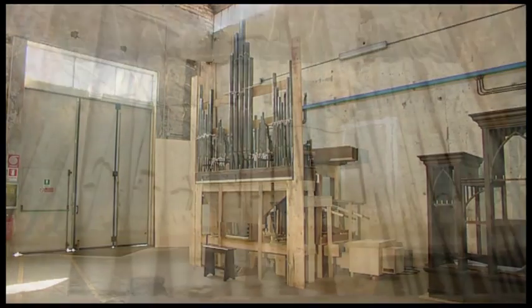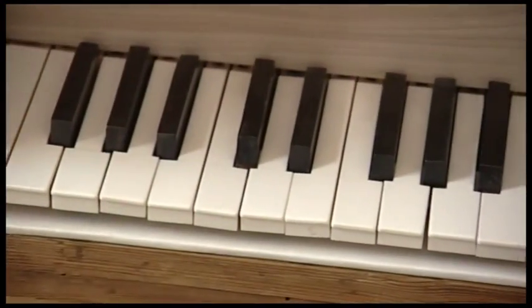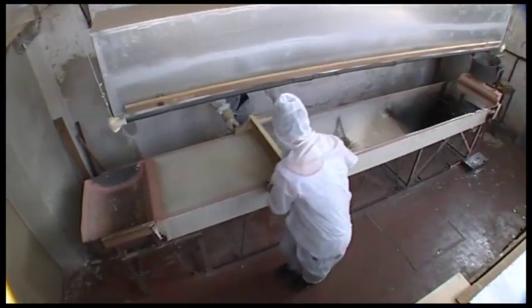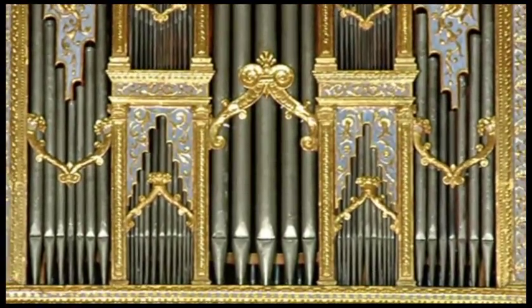What initially seemed impossible has been brought to a triumphant completion by the master craftsman at Fratelli Ruffatti. The organ has been truly restored to its original form and character.